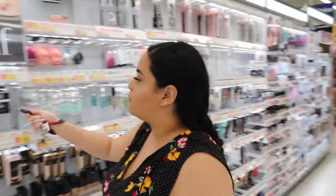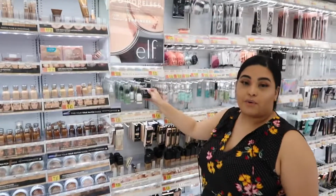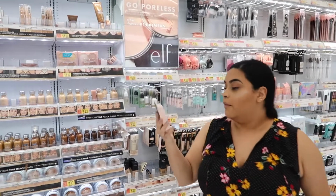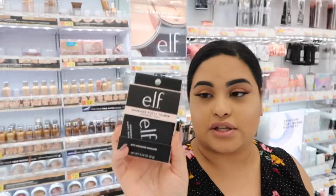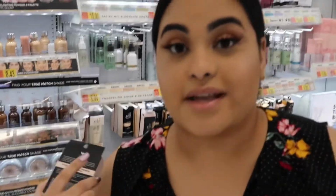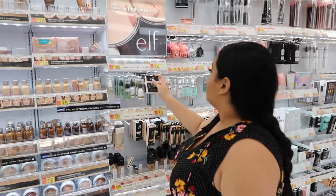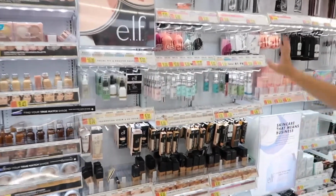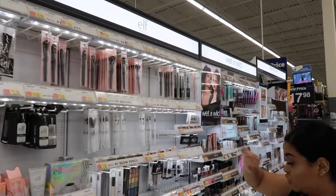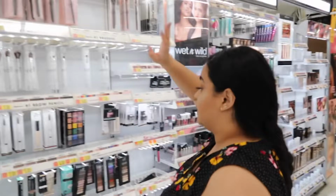Of course, we have the poreless putty primer right here. They just came out with 3 different ones as well, but the original putty primer with the hydrating succulene is a really good product. I'm actually using it on my face today for my base. But yeah, e.l.f. products are really good. If you're looking for brushes, e.l.f. products are really good ones to start off with. So just for my ladies that are starting off with makeup in the new year, that is a good little tip.